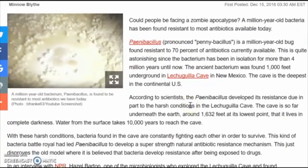It says this bacteria called Paenibacillus is a million-year-old bug found resistant to 70% of antibiotics currently available. It is quite astonishing since the bacteria has been in isolation for more than 4 million years. The ancient bacterium was found 1,000 feet underground in the Lechuguilla Cave in New Mexico, the deepest cave in the United States. According to scientists, it developed its resistance in part due to harsh conditions in the cave, and water from the surface takes 10,000 years to reach it.